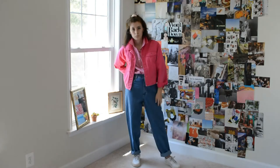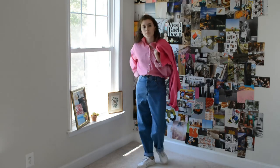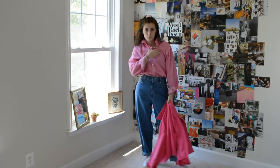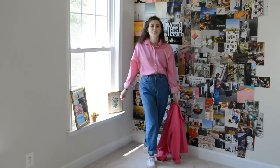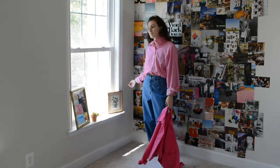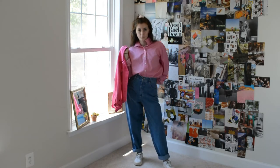So the 80s were all about big pants, big shirt, big hair, all of it, just go for it. And that's what they did, so I decided to make a look on that oversized idea with the hot pink color and just mess around with it a little bit. And this definitely gives me off 80s vibes. The pants are actually from the 80s. The jacket is actually still for sale if anyone wants it.